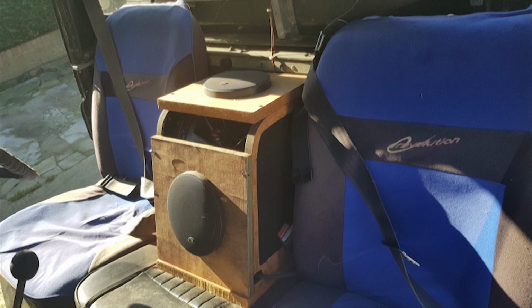When me and my father used to take long road trips to pick up other motorbikes or car parts, we used to sit back and enjoy some nice music on our custom 4-way speaker box.